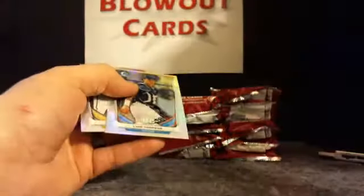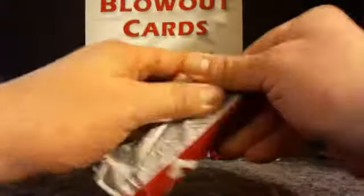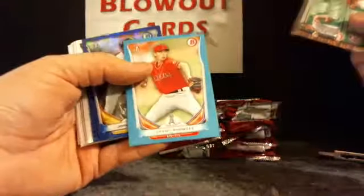Hey, Nick. How's your hobby break going? Nukem Mini? Okay, cool. Oh, okay. Got a blue, non-auto. Jeremy Rhodes, blue paper, and Jordan Luplo, 361 of 399. Yeah, doesn't it suck when work gets in the way?